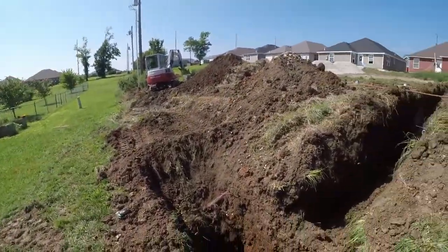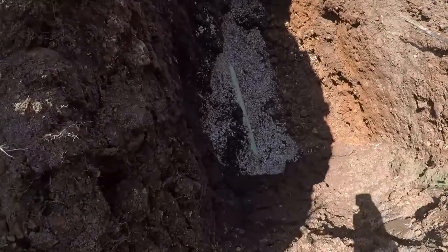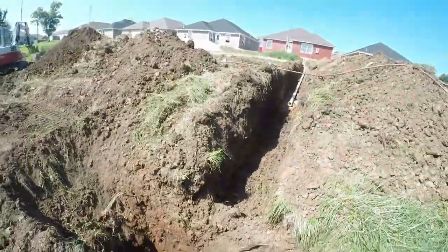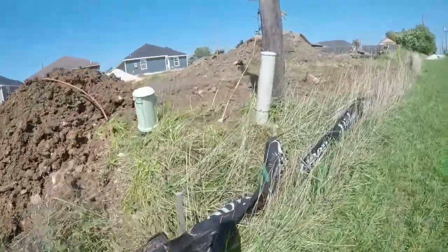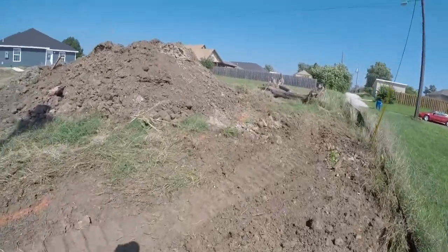And Charlie's finishing digging, cleaning up around that. But yeah, this is all new sewer main. It's maybe 8 inch or 6. We got that run done, that one down there. I got one more riser to find, but the plumber's gone down to the city to try to locate where they think it may be at.